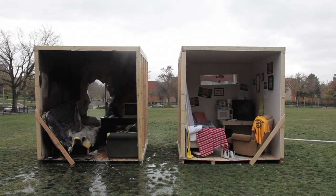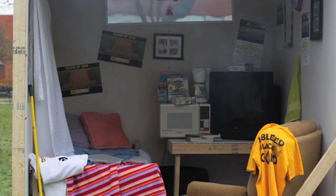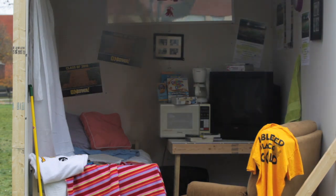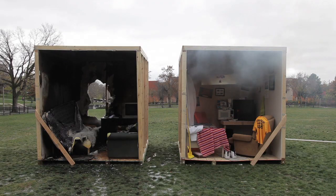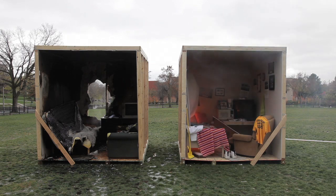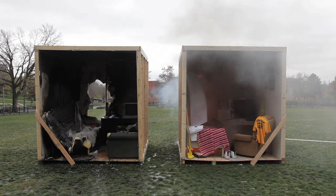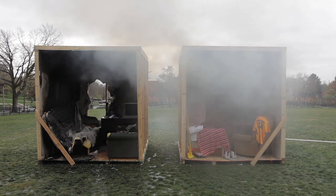I'm gonna go ahead and light the sprinkled room, or hopefully I'm down to one match. The alarm system in the building's going off.